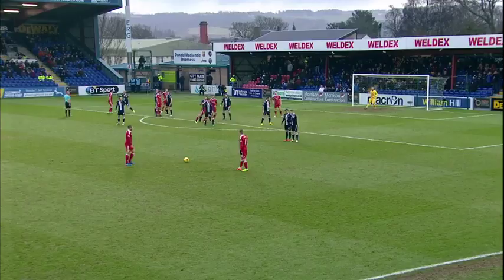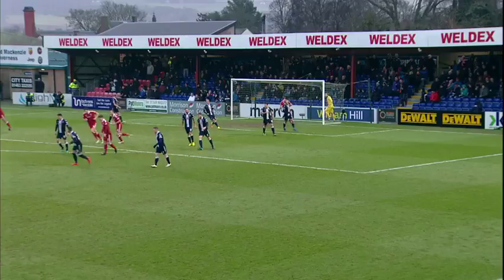Scott Fox lining up his wall. Hayes goes for goal and just dips over the crossbar. Inches over, dip and curl, but just not enough.